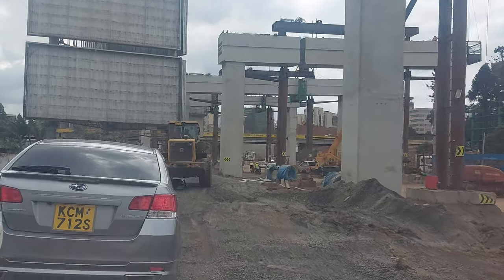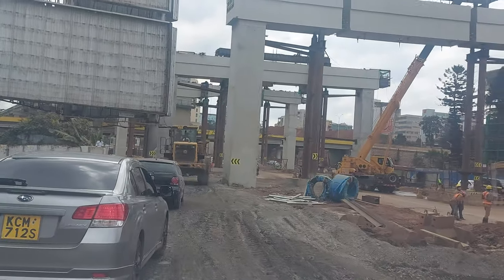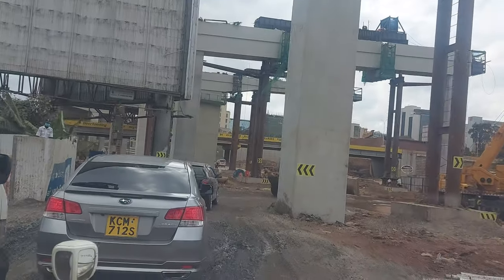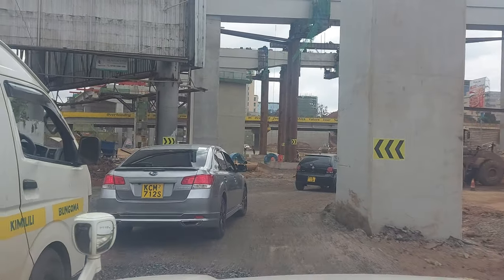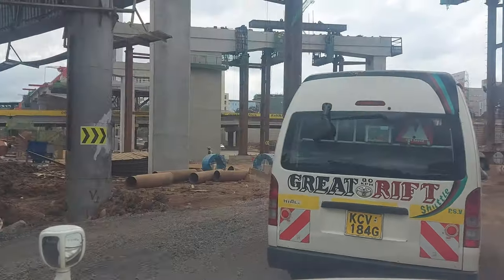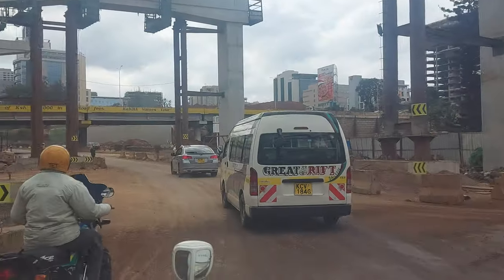Now, the yellow line you see ahead, that's now the bridge that is connecting Forest Road to Mombasa Road. So guys, keep on following. We are now entering Westlands. So that is what was causing the jam here. But now, thank God, we are through.